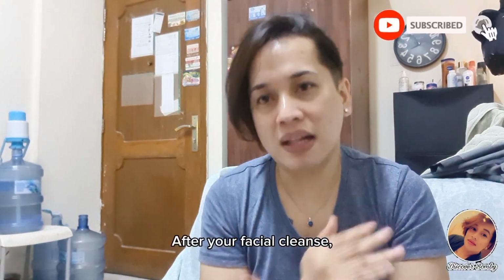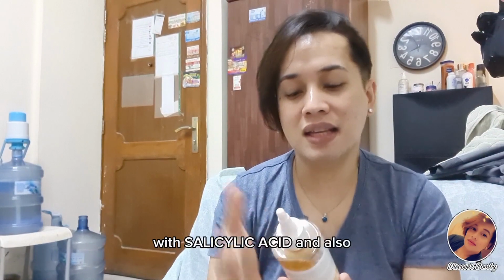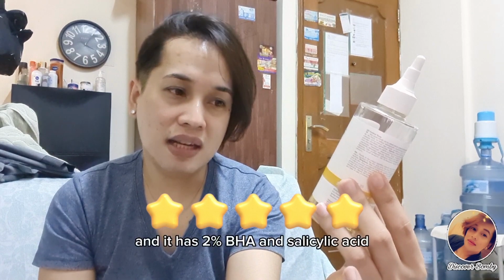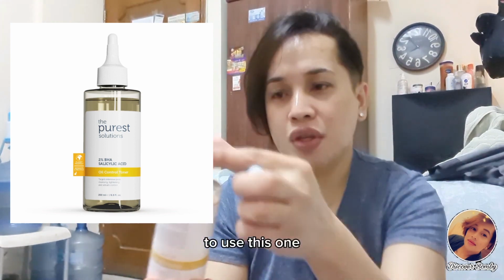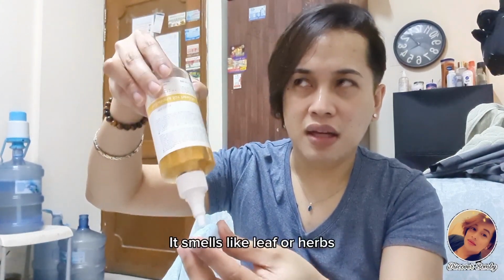After mo mag facial cleanse, ang susunod mo, ang second step mo is to use the toner. So, narecommend ni ate sa the face shop na ang gamitin na toner is may salicylic acid and also may hyaluronic acid. So, I bought this one, the Purest Solutions, and it has 2% BHA and salicylic acid for oil control toner. We will use the cotton balls to use this one. Ang hindi ko lang gusto dito, the Pure Solution Oil Control Toner, yung amoy niya parang very, very dahon, parang mga herbs.